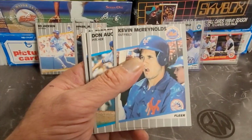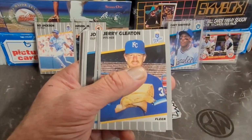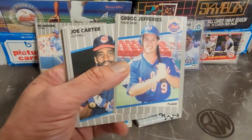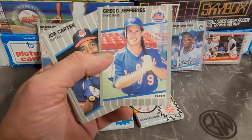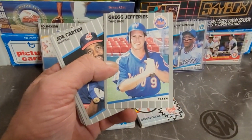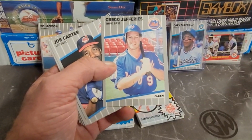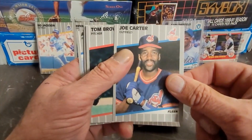Got Ron Tingley. He's very tingly. Kevin McReynolds. Don August. Jerry Gleaton. Greg Jeffries. Now, that was the big rookie outside of the Griffey Jr. back in '89, that was the one that everybody thought was going to be a great player, but didn't exactly end up that way. Mediocre career. I'll put him in a wrapper just as a tribute.